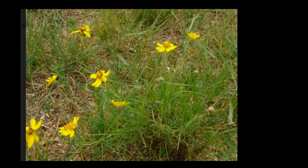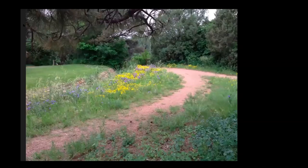We have a Thelesperma that grows, seems happy in dry years. So sometimes this is the dominant plant that we'll see. If there's a little bit of rain, it's even happier. Here's a nice picture of it. One year at the irrigation ditch with the spiderwort, the purples, but all that yellow is, I believe, Thelesperma filifolium. And it was all over the park that year.